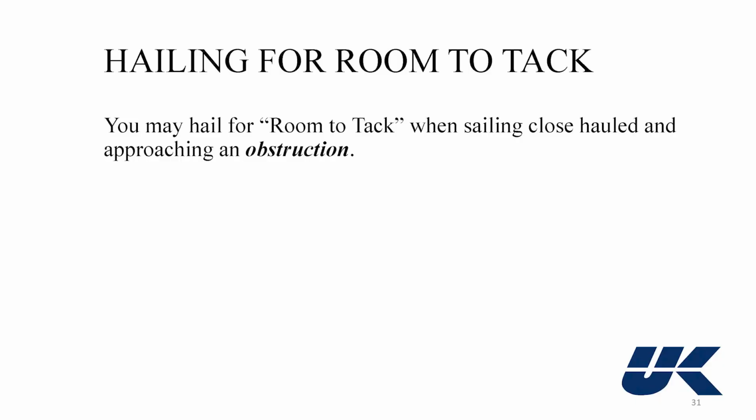Understood. And in all of these situations, the diagrams are a little bit compressed because of space. Of course. This is where I always tell people to anticipate. Think not just a boat length ahead, but more than that. Absolutely. You didn't get into that situation without sailing for a while, and you had to see it coming. Right. So I put a slide up here that says hailing for room to tack, and it says you may hail "room to tack" when sailing close hauled and approaching an obstruction. Okay. I think the close hauled is key, and we'll come back to that in a minute.